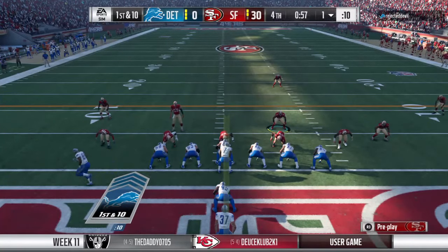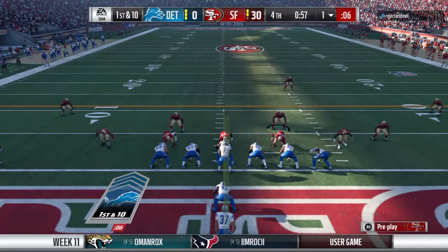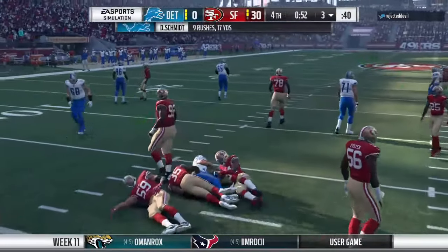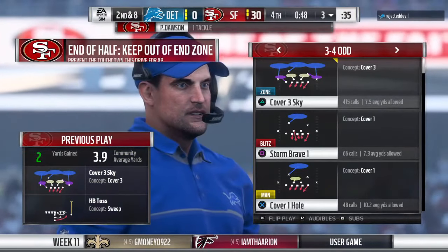The motion man is Tate. Now they'll run it on the toss. And he'll get this only up to about the 3-yard line. 2 yards on the pickup there. It'll be 2nd and 8.